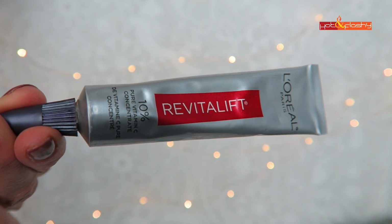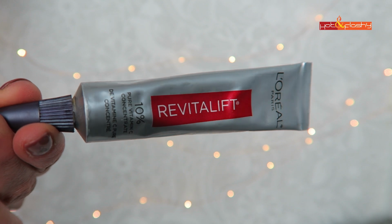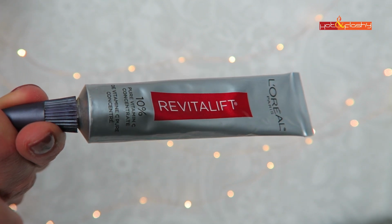So this is a 10% vitamin C and it's ascorbic acid, so it's the kind of vitamin C that I like, and this is in more of a cream formula. So I really like this. When I use these guys in my skincare routine, I use them in the morning first thing. This one though, I would put it on a little bit later. I would put on my lightweight serum first and then put this guy on. It leaves a nice matte finish.